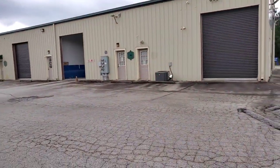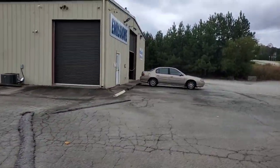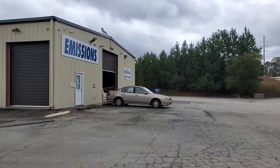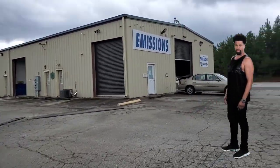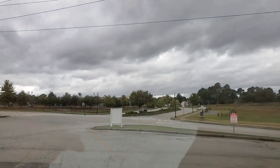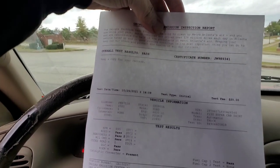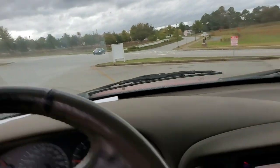Everybody, we are here. It's a drive-in. Let's pull up a little bit further up here so you can see this. You have a drive-in admission thing. You drive through the other side of the building, come in there. You don't have to get out of your car, and they'll do it. And there's the tag office right there. And I have me a pass, and I just did pass it. Woo! Now I can just go over there, I can get my tag, and holla, I'm good to go.